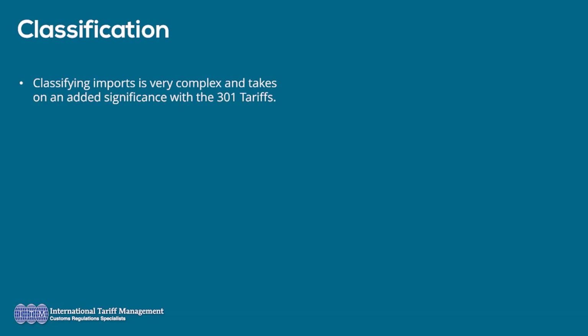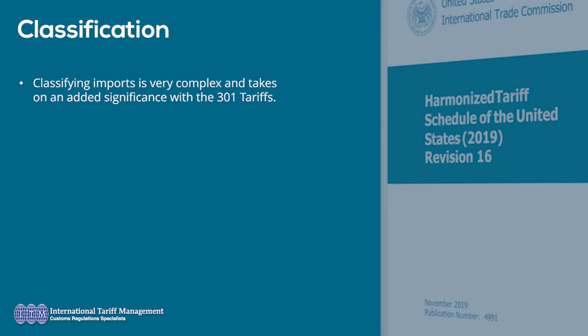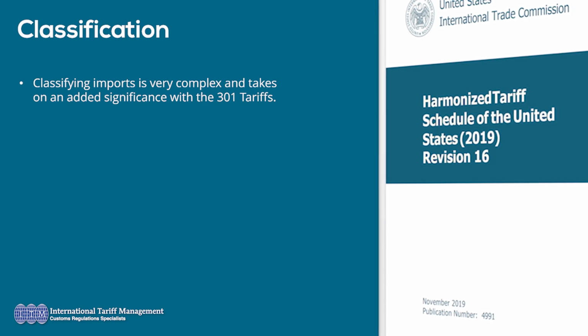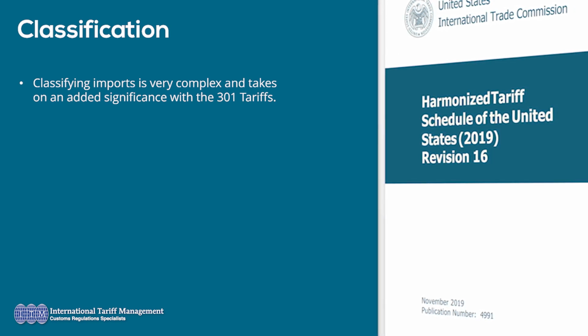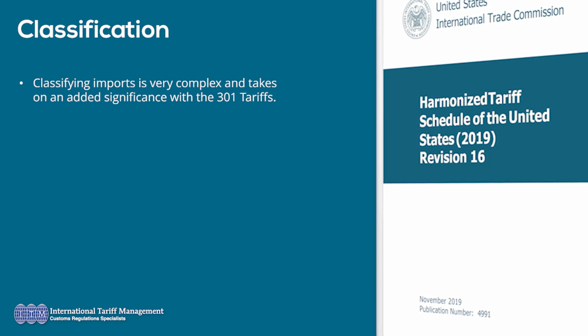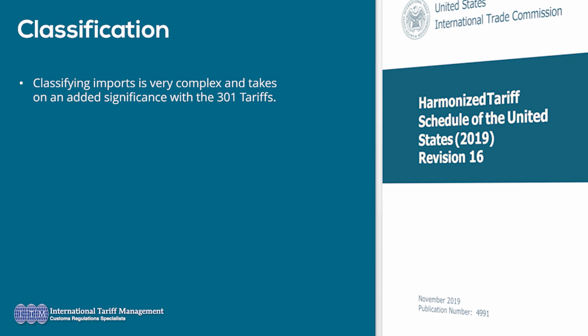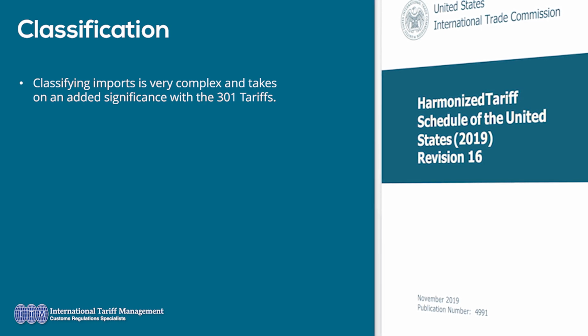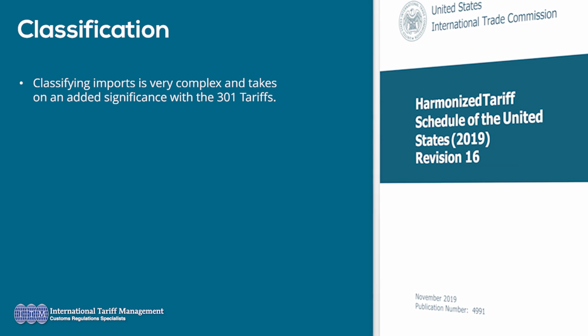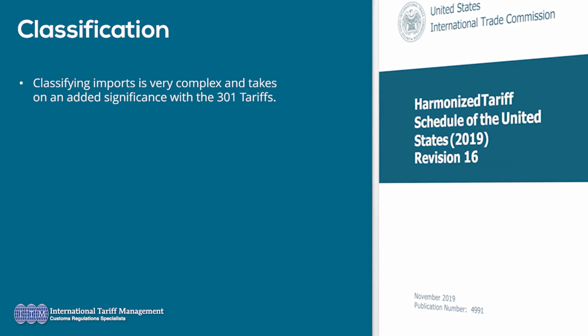As an importer, it is now more important than ever to be sure that you have properly classified your products. The process of classifying imports is very complex and takes on an added significance with the 301 tariffs. The classification process is extremely detailed and requires an understanding of both the HTS-US as well as the merchandise being classified.